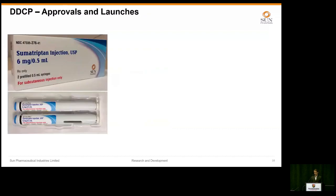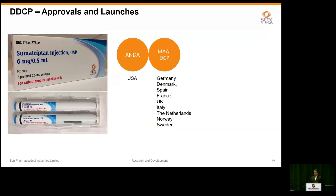So this is the carton. Basically, this is a drug device combination product, which has two devices in a plastic tray, and it would be inside the carton. And this drug device combination product got approval in several markets as an ANDA in US, and then in decentralized procedures in European Medicine Agency in Europe.